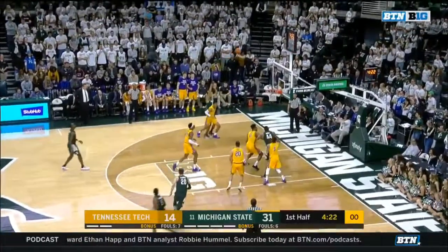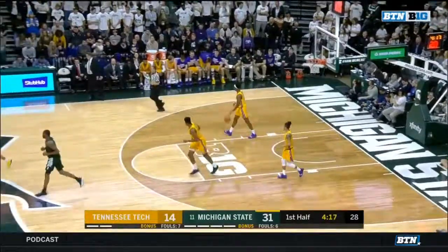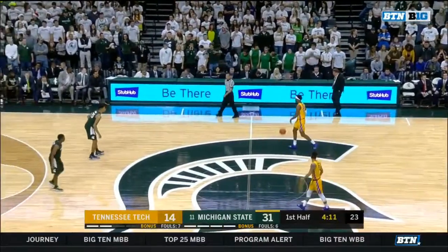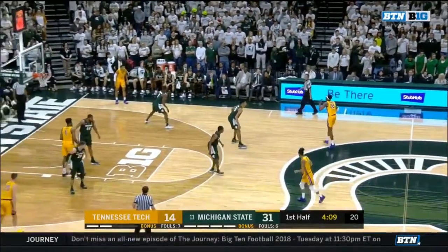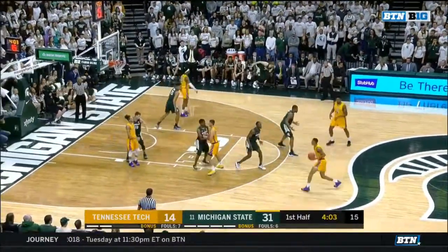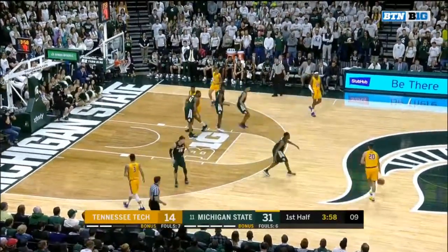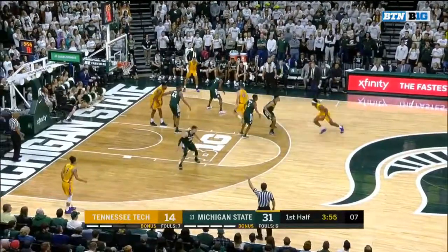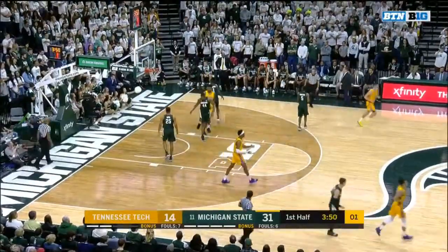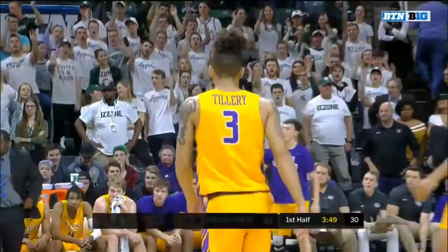Another extra pass, maybe one too many. No, it worked out okay, but a miss by Goins. I agree with you there. Great ball movement. Any one of those three guys could have taken that shot. Tom Izzo loves the unselfishness of this team. The Spartans are really locked in on this end of the court, doing a really good job of being connected. Tillery, air ball, holding the Golden Eagles to 14 points through over 16 minutes of action.